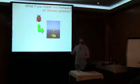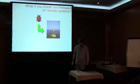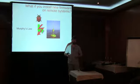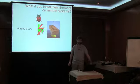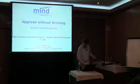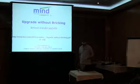Now, if you're a bit smart, you have foreseen a mechanism to upgrade the software remotely, so you don't have to take a ship up to the middle of the ocean to do the upgrade there. But then something may go wrong during the upgrade. And Murphy's Law says, if something can go wrong, it will go wrong. Maybe not immediately, but eventually there will be some device that is broken. And you end up with a very expensive brick in the ocean, which is not what we want. So what we want is the ability to upgrade without bricking.